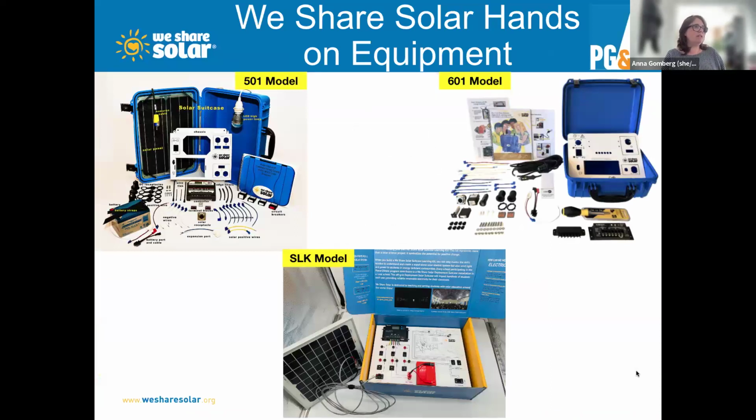Our equipment has changed over the years. So initially we had this 501 model, which was kind of the most complicated, largest model that was designed initially for deployment. That then shifted to the 601 model, which was more designed to be kind of easier to use in the classroom, a bit more accessible for students. And we're currently developing a newer model, the Solar Learning Kit model, which is designed purely for education. So this model wouldn't ever be deployed. This is something that is designed specifically for learning.